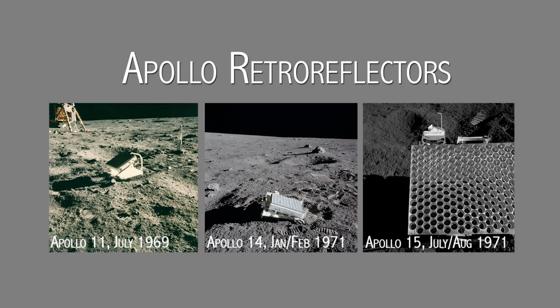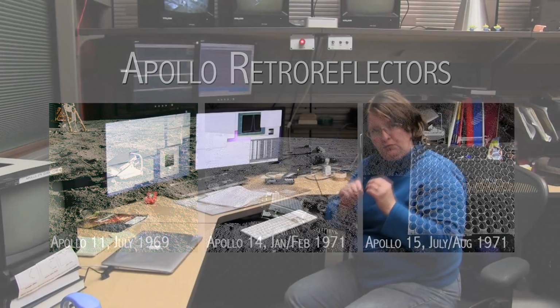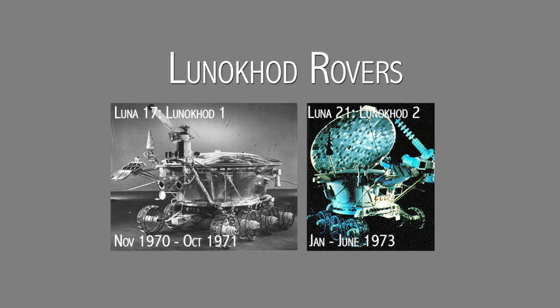There are 5 such retroreflectors. 3 were left behind by Apollo astronauts during missions Apollo 11, 14, and 15. 2 are mounted on Russian robotic rovers, which have since run out of power and are just sitting in one place. As a matter of fact, out of all the science equipment left behind on the moon from various missions, those 5 retroreflectors are the only items still in active use because they don't require power.